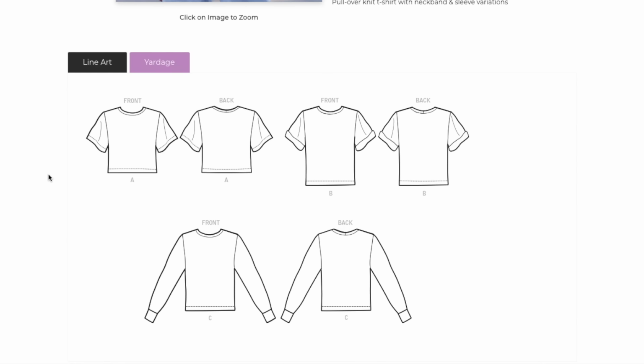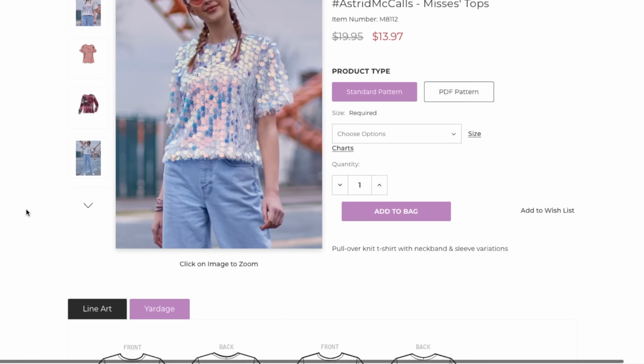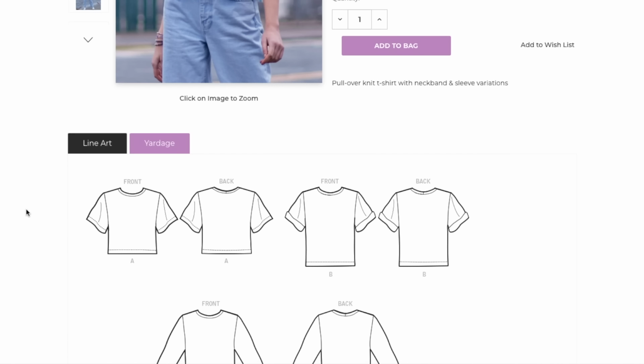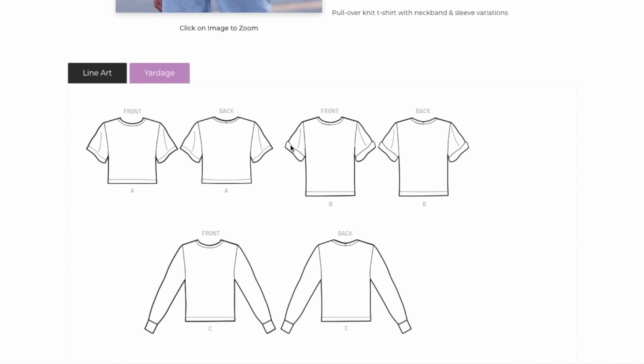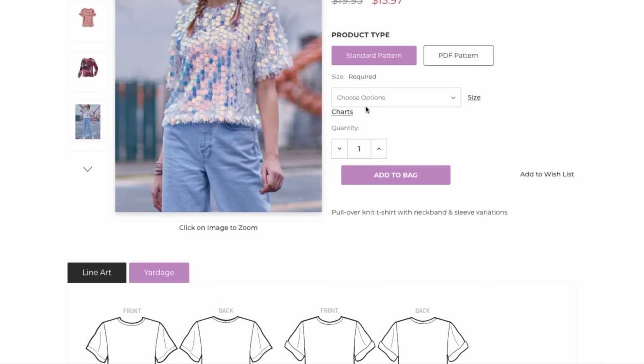The cropped version is kind of cool and cute. That's what she has, where it's hitting, it's not cropped like up here. It's hitting at the high hip, which is where I like for my tops to hit. And I love this little cuff detail. This is kind of like, I've got 1,000 of these, no big deal, but I don't hate this either. Pull over knit t-shirt with neckband and sleeve variations.